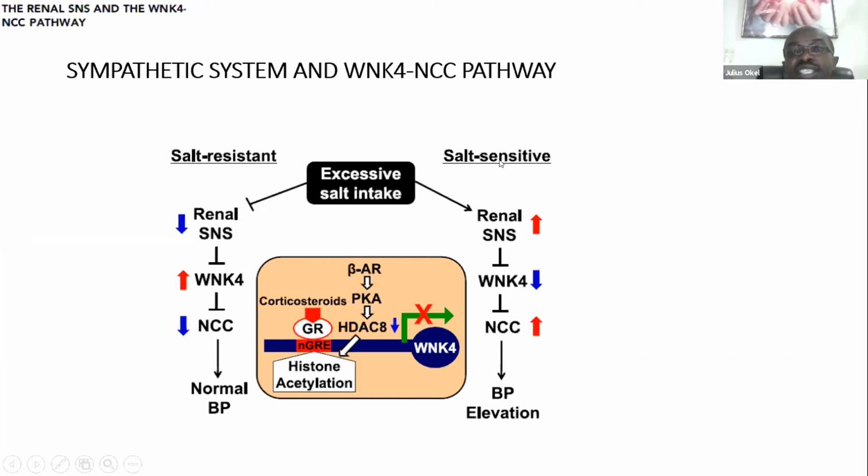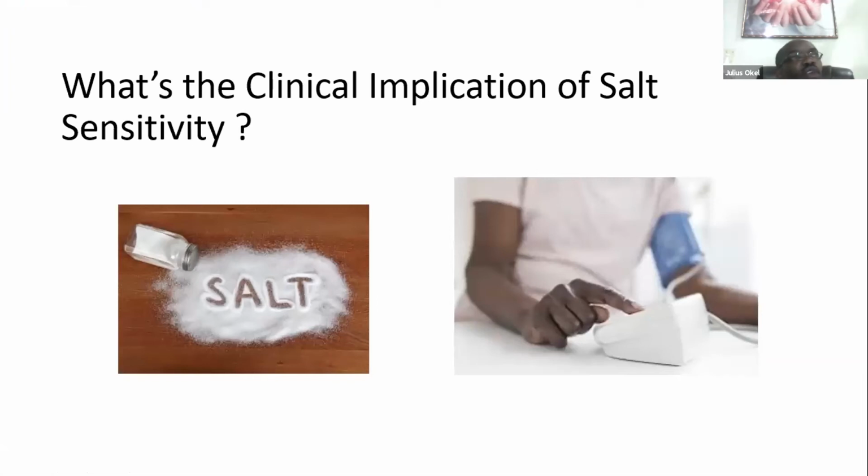However, in the salt-sensitive individual, there is a paradoxical increase in renin and sympathetic nervous system activation, which leads to a decrease in WNK4, which is normally an inhibitory mediator for the sodium channels in the kidney, the sodium chloride co-transporters, especially in the thiazide-sensitive segment of the distal tubules. So with decreasing WNK4, there's increased elaboration of sodium channels, increased sodium retention, and salt sensitivity is actually seen.